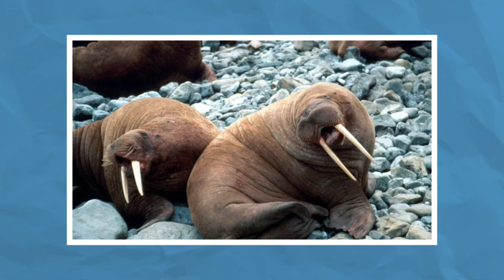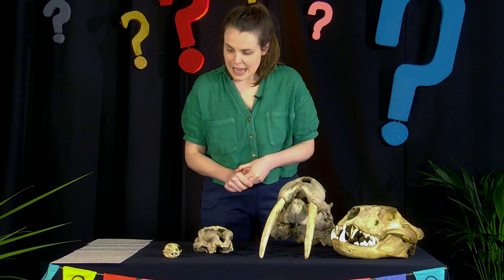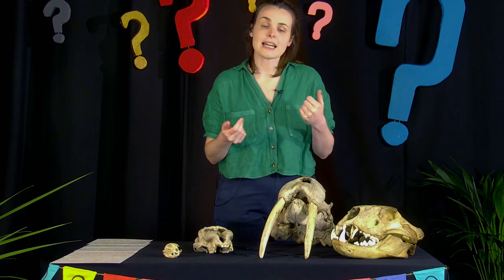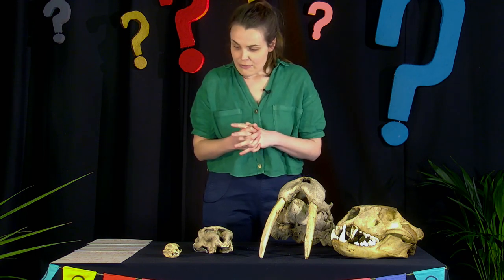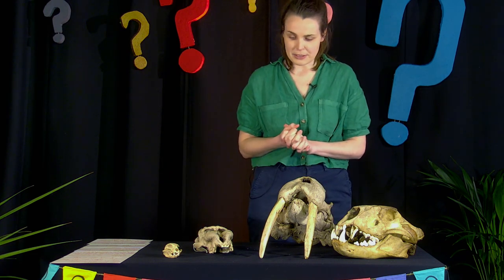Unfortunately, walruses have been hunted for their ivory, and we can see that's the tusks at the front here, as well as their blubber and their meat over the course of centuries. They're also at risk at the moment because of the sea temperatures rising. And that's particularly affecting them where they live in the North Pole, and affecting how they can feed and the different ecosystems in their environment.